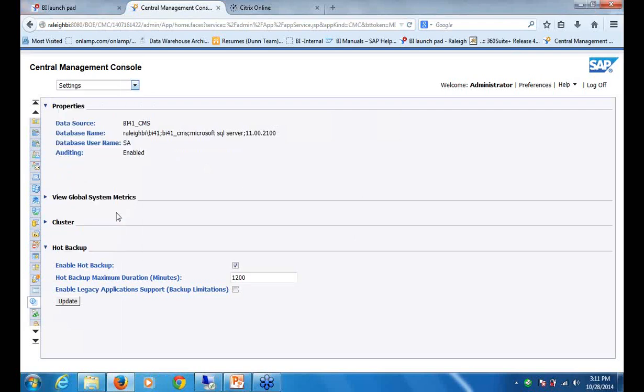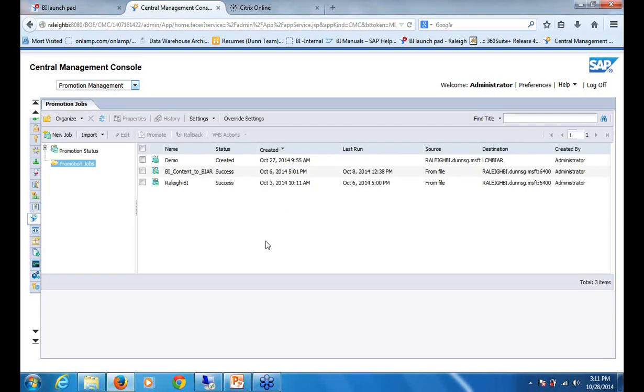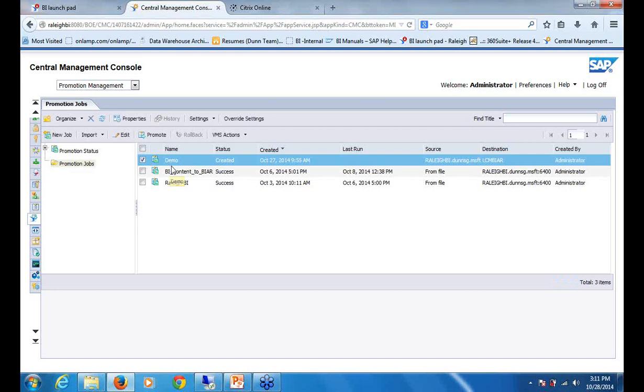So for that, let's go to promotion management. We can use promotion management to back up our BI content into a bar file, or we can also do a CMS to CMS transfer as a part of a backup solution. So for that, in promotion management, we need to create a job. I already created a job for the purpose of this demonstration. So let me go ahead and open that job. The name is demo. So I click the checkbox and say edit.